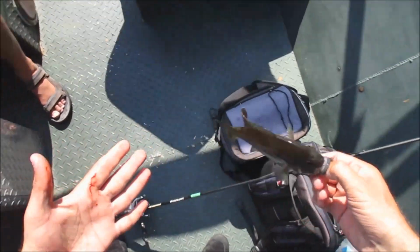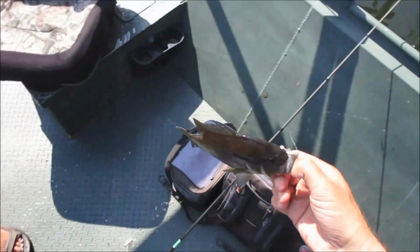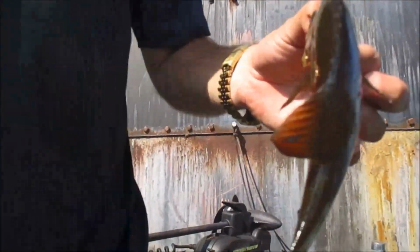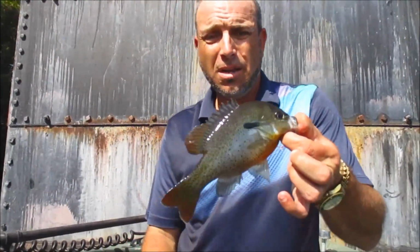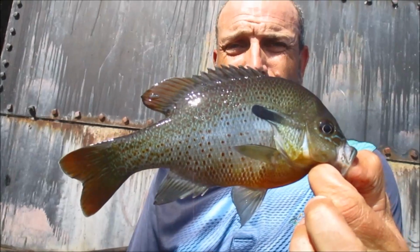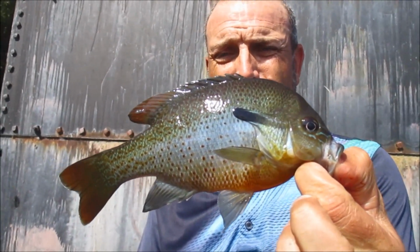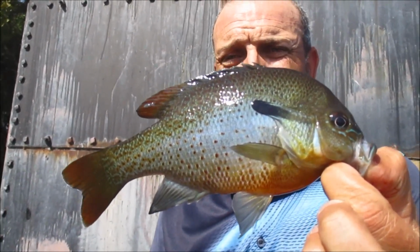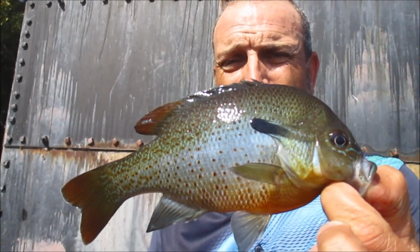Alright guys, my first. Can you film me for a second? This is my first decent redbreast sunfish. Actually, I need to be over here because the sun will make those pink lines in the film. Guys, first ever keeper sized redbreast sunfish. We don't have these in Missouri. Didn't expect to get these, and I just discovered they were here last night on the internet.